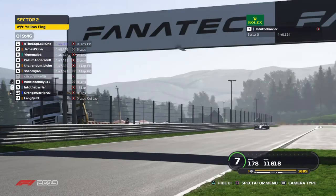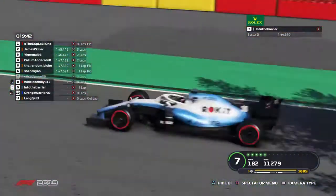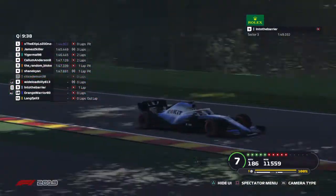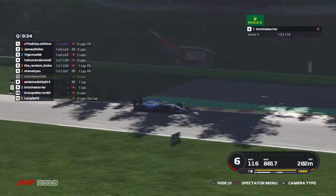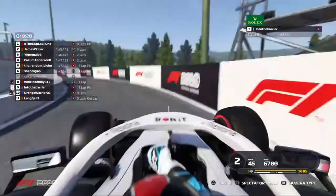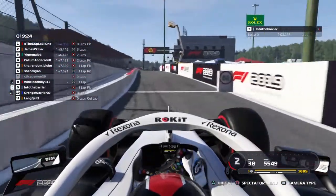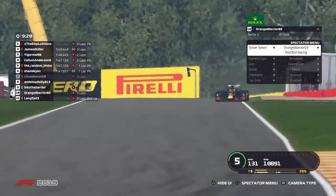So we'll have a look at a driver who's actually chosen the Williams today, and that is a little surprising. People tend to avoid that car, even though I, for one, like it pretty well. But Michael, as you can see, he's aborting his lap, going into the pit again.